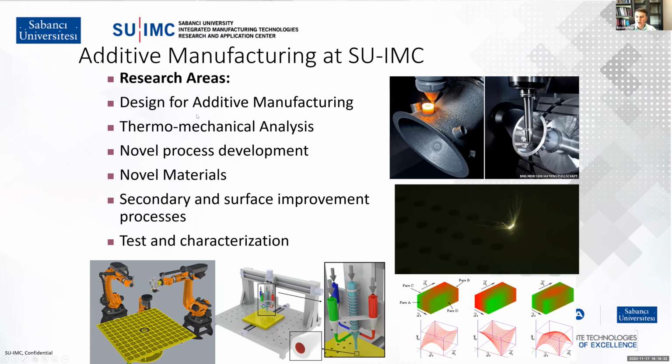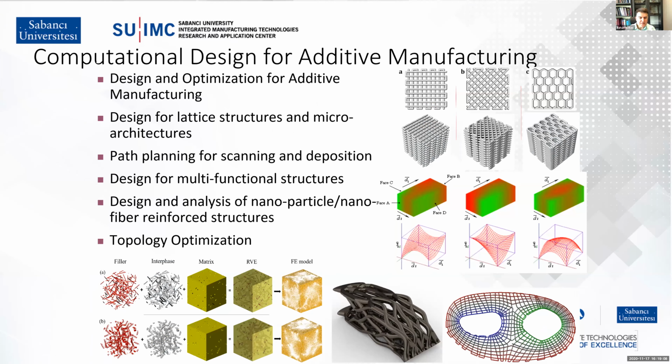We work on design for additive manufacturing. We work on analysis, thermomechanical analysis, with two faculty members working in this area. We work on novel process development: new additive manufacturing processes and novel materials developed for additive manufacturing. We work on secondary and surface finishing operations, and we also have very strong test and characterization laboratories for that. So let me briefly go through what we do for each of those areas.